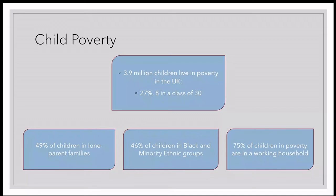49% of children in lone parent families are in poverty. 46% of children in Black and minority ethnic groups are deprived. And 75% of children in poverty are actually in a working household. So it can dispel these myths about people not working, people choosing to be on benefits. It's just not true. A huge number of children in poverty are in a working household, but wages are just not sufficient to allow them to live a full life.